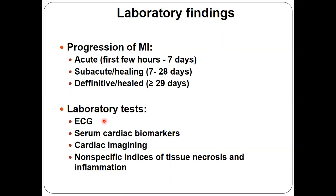But if you don't see anything, but the necroenzyme shows an elevation, that means that you do have a non-ST elevated myocardial MI. So this is how they diagnose MI, and that's important, because in about 50% of the cases there is no sign from the ECG, and this is why we have to take the blood samples, to be sure whether the patient has an MI or not.